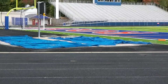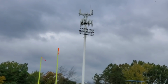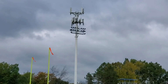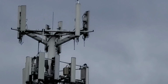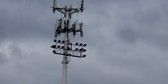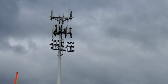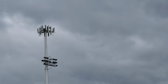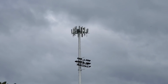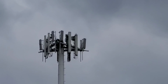Here's the first part I wanted to show you. So here's the stadium. Here are some shared sites there. Too much exposure there. Let's see if we can zoom in. We've got some antennas there. I couldn't tell you for sure whose towers or antennas those are, but we've got those antennas up there, and then we have those antennas up there. I'm 100% positive that T-Mobile and Verizon are here on this shared site.